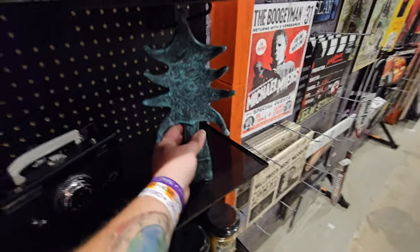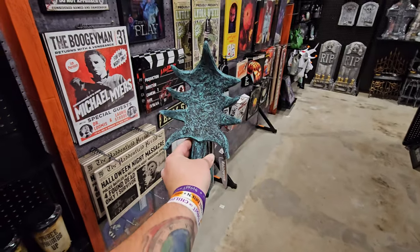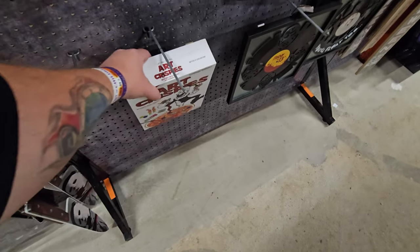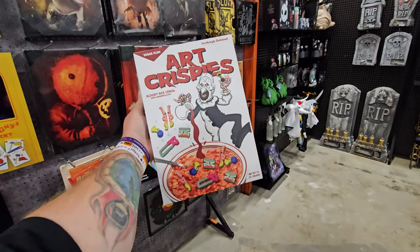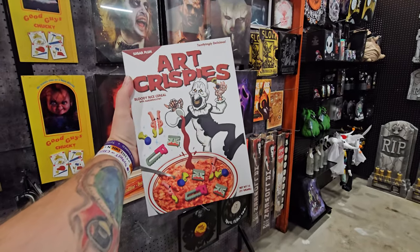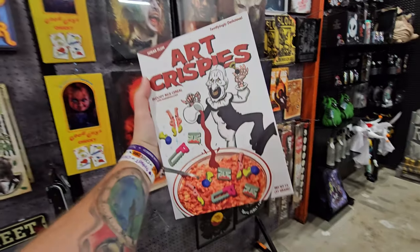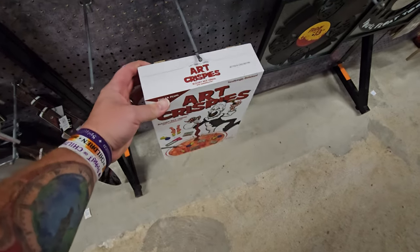This is cool, the little Beetlejuice sculpture here. I'd like to make one of these, actually, like a big life-size one. Oh, crap. Here's another thing everybody's looking for that they cannot find, the Art Krispies cereal box. This is actually made from wood, and you just hang it on the wall. But how cool is that? I've only seen this in one store in the States so far, guys. So far, Canada is killing it with the art props. I can't get it on there.